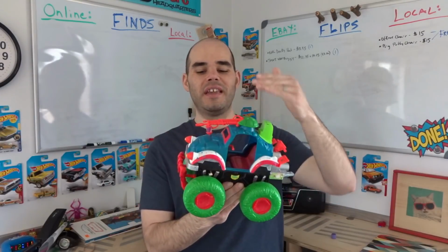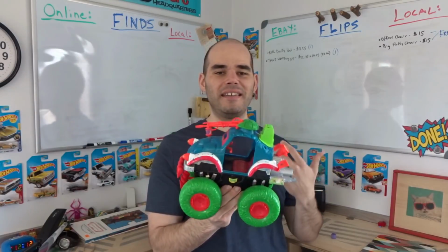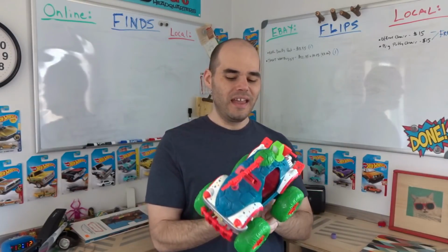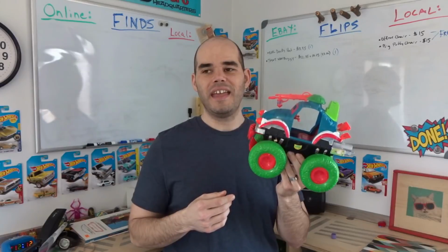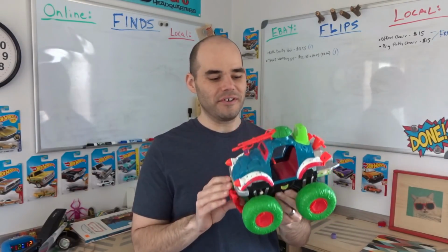It's missing the doors, and there's something else missing, and then the stickers are kind of peeling, but it's not bad, and they're not very common. And anyway, it turns out it was an international sale. So I sold it through eBay's global shipping program.